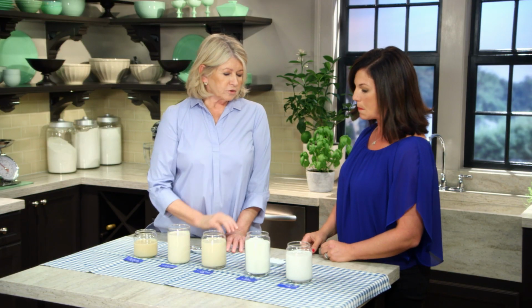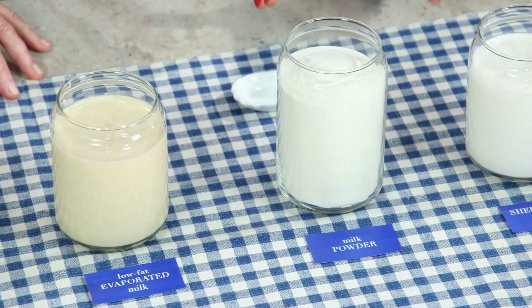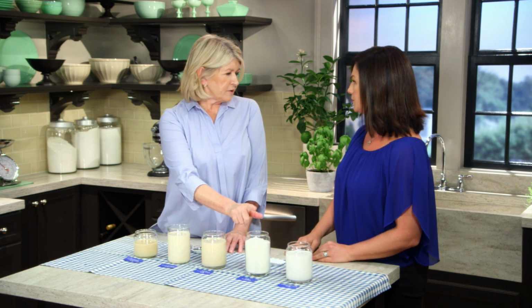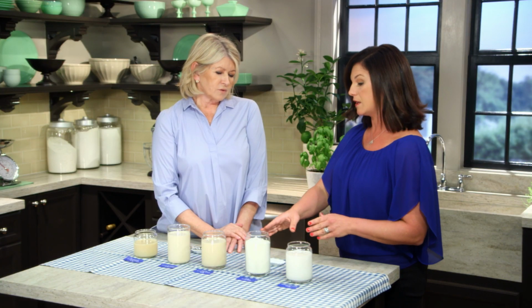Now powdered milk. So powdered milk, the same thing happens. The liquid is evaporated, but then it's dried and heated, and so that helps to make it shelf stable. And you can keep it in your pantry for a year. Do all the nutrients remain in this powdered milk? A large portion. Some of the B vitamins and some of the ones that are a little bit more heat sensitive are gone, but you still get that high quality protein and calcium in the milk powder.